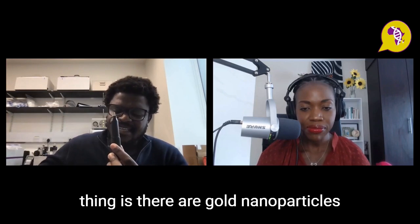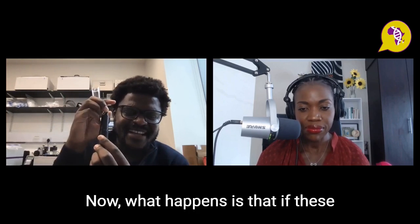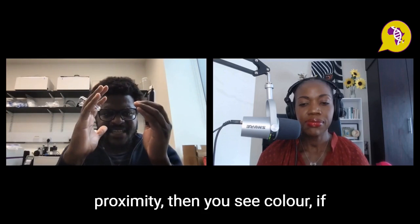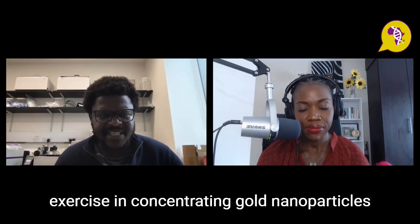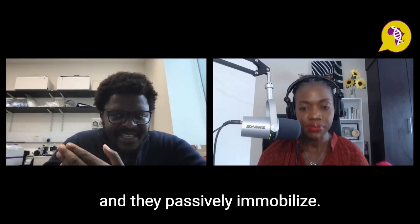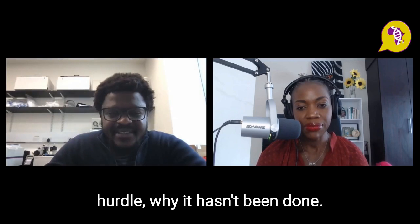But the last thing is there are gold nanoparticles attached to this detector antibody. Now, what happens is that if these gold nanoparticles are put in close proximity, then you see color. If you spread them out, you don't. So essentially, a lateral flow device is an exercise in concentrating gold nanoparticles in the presence of your antigen of interest. Antibodies, you just apply them and they passively immobilize. Aptamers, you apply them and they wash away. So that was the technical hurdle why it hasn't been done.